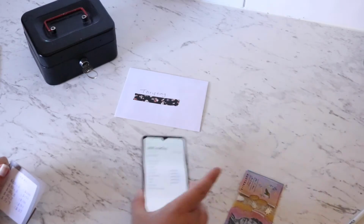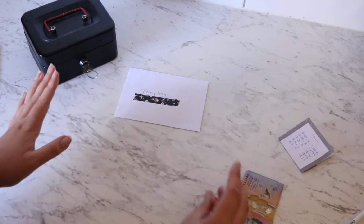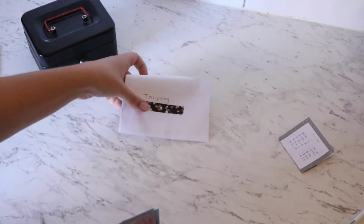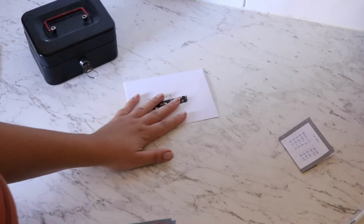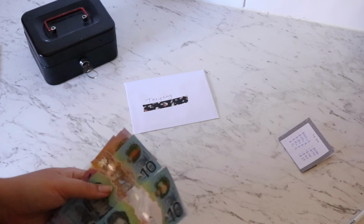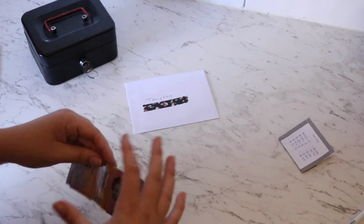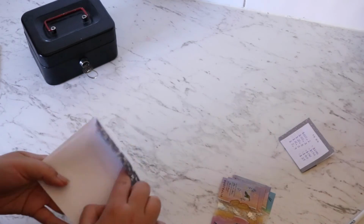Also the thrifting did start off originally with the 100. But I've already used some. But I don't know exactly how much I used because I'm not putting it in my envelope. So this is naughty because now I'm getting confused. 10, 20, 25, 30, 35, 40, 45. It's just going to go in there. Because everything else is fine.